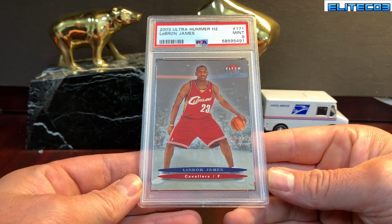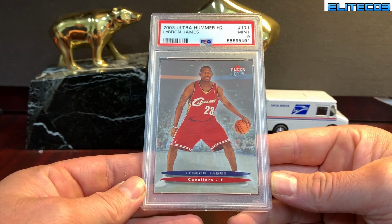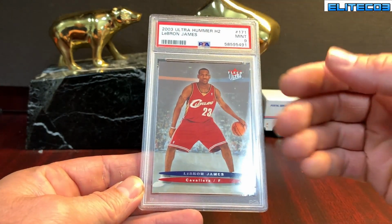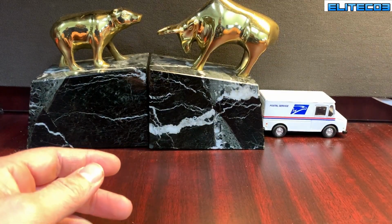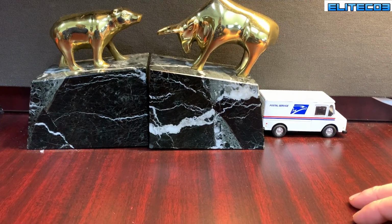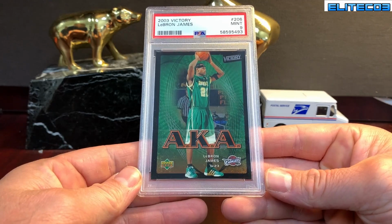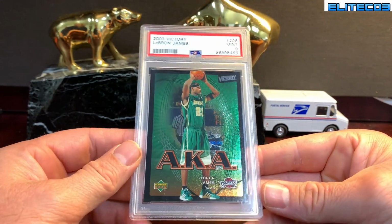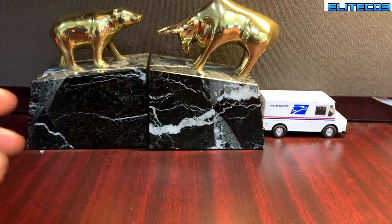The Ultra Hummer too. It's kind of interesting how they mark these sometimes. Sometimes they'll mark them Hummer H2, and sometimes they'll just put Ultra. So there's like a light background and a darker one that I've noticed with these. One's from the packs and one's from the actual Hummer car package. Victory. This is tough. I mean, it's all black. Every border and corner is black. So I think a 9's really good on this one. It doesn't have much value, but it probably should.